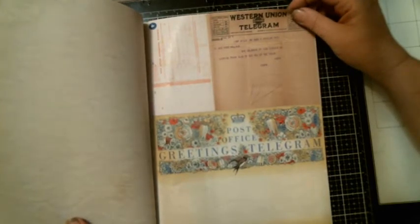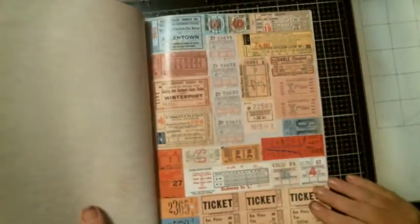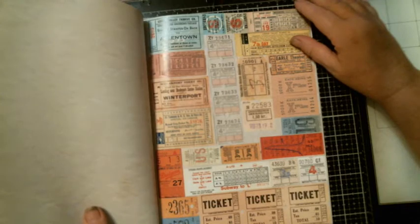Then you have guest checks and store inventory sheets. Some more store inventory sheets and guest checks. Telegram, East Africa telegram, post office telegrams. They don't even send telegrams anymore. That's a good question. Western Union telegram, post office greeting telegram, post office telegram to Victoria. So it's cool. And tickets, different tickets, in different shades, different places.